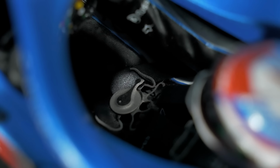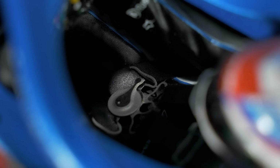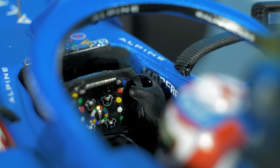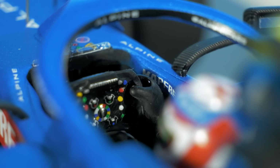The suit they had back then was pretty blacked out. We have some nice seat belts going on here. Some diecast details as well. Steering wheel looking really nice. Very precise coloring on this steering wheel. I like to see that, really. What's also nice to see is the rev limiter on top.